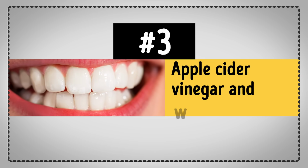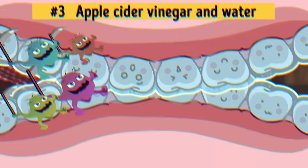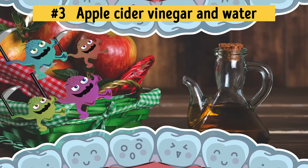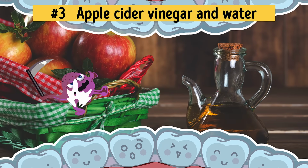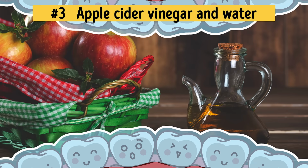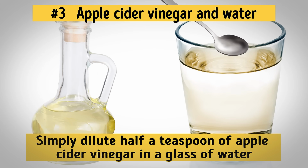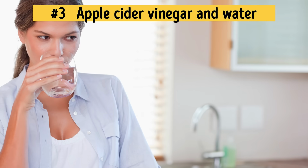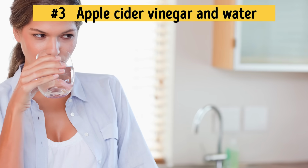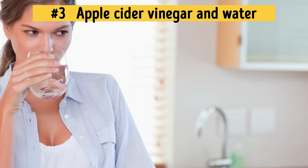Number 3. Apple cider vinegar and water. Apple cider vinegar is a highly powerful cleansing and disinfecting agent. It removes stains and kills all the bacteria in your mouth. Simply dilute half a teaspoon of apple cider vinegar in a glass of water and use this homemade mouthwash every morning before brushing your teeth. Don't worry, the water balances out the acidity of the vinegar, so it's totally fine to use this mixture daily.